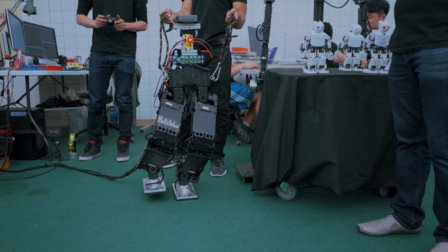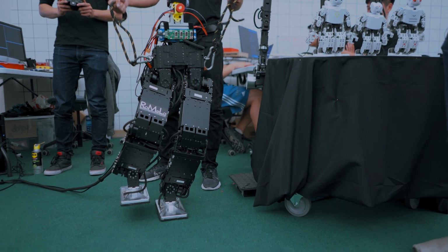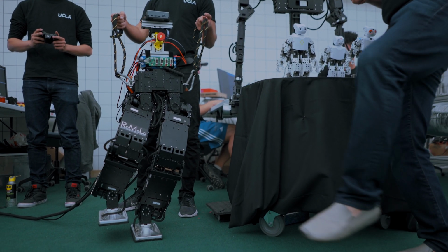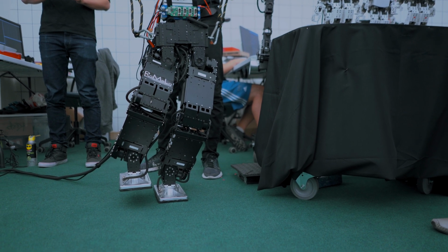Oh, his foot's off the ground. Okay. So these are all loose, right? So he's not supporting it. Not supporting it. Yeah. So even though he changes his body posture, he can still balance on one foot. Now, this is obvious for humans, but it's difficult to do in robotics.